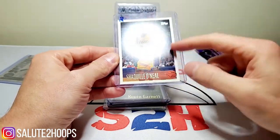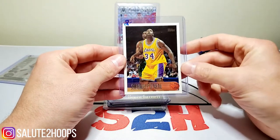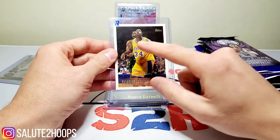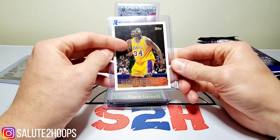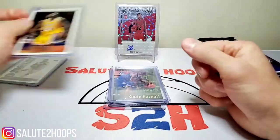It's a super clean card. These older Topps cards are dope just for the fact that they're nice and simple, I guess. The simplicity in comparison to today with like Mosaic and Prism stuff. Definitely a cool card with Shawn Kemp chilling in the back there. Looks like Shaq's about to grab a rebound and Kemp is not even attempting to go for it. So for a dollar, definitely a cool card.